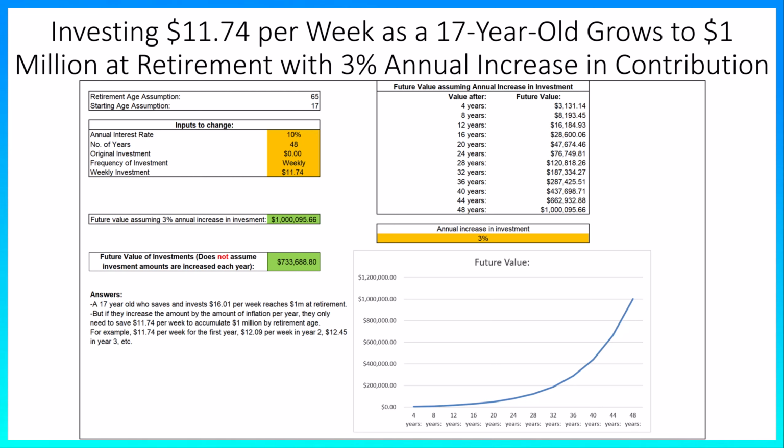For our classroom stock portfolio, for the Dividend-Growth portfolio, in year 2, we boosted the weekly investment 82 cents for a total of $13.32 per week because inflation was higher that year. In year 3, inflation wasn't as high, so we boosted the weekly investment by only 49 cents for a total of $13.81 per week.